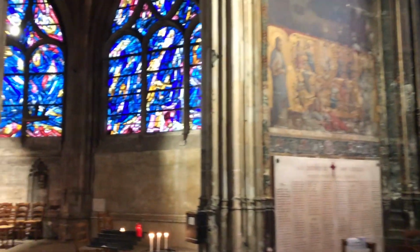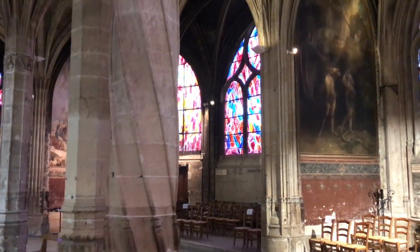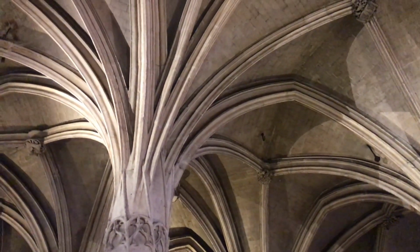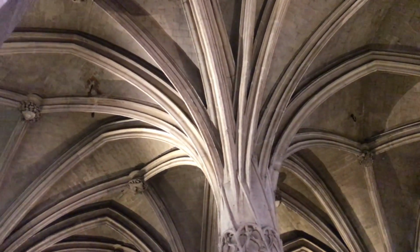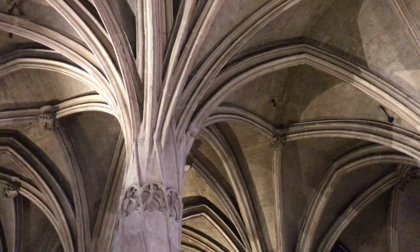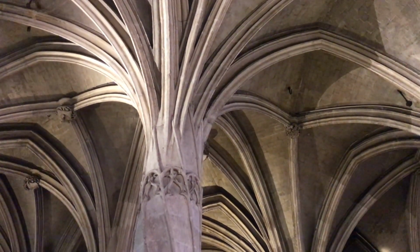And what I really wanted to show you is this pillar. Look at this. All twisted like a huge spiral, you see? And it ends up in literally a forest, a chaos of arches. This is typically late Gothic, you see? This is way more enthusiastic, complex, and intricate than the Gothic style.